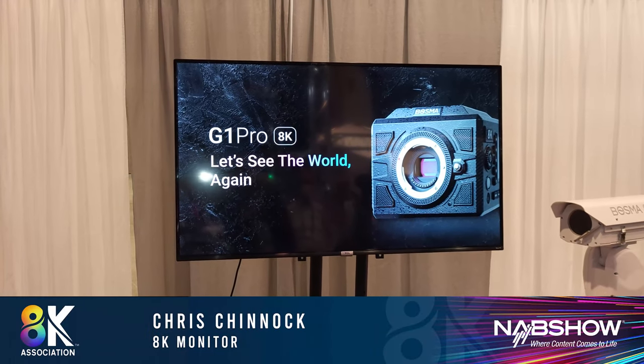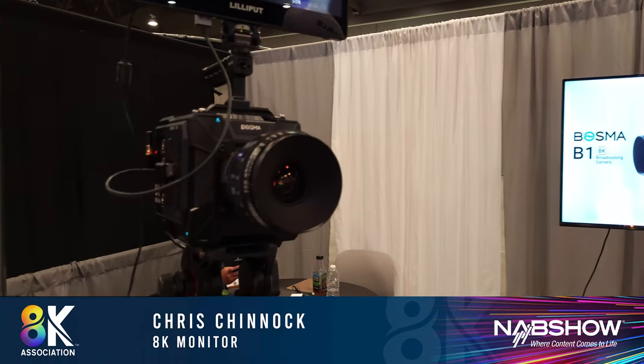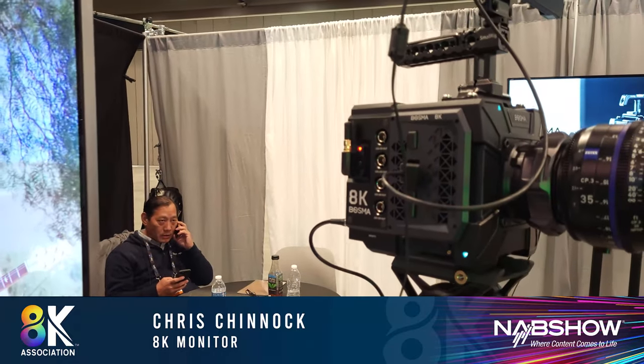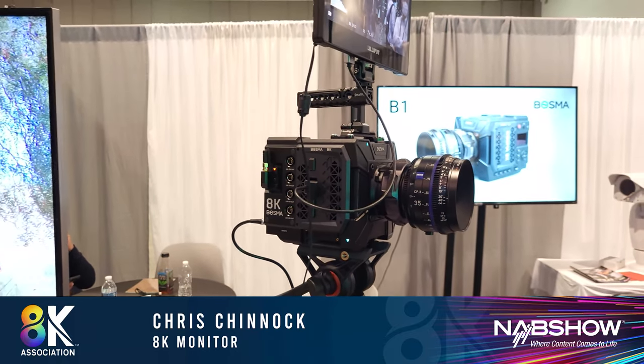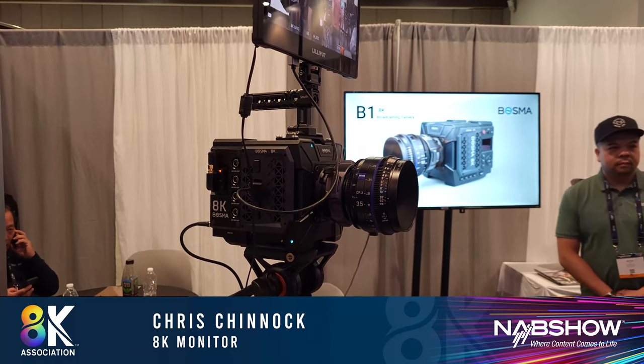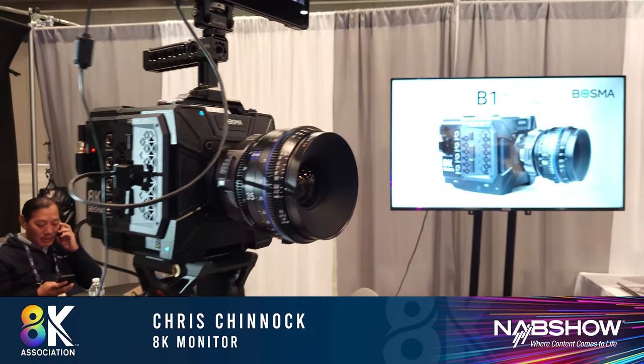I'm in the Bosma booth at NAB 2022. Here we're looking at their broadcast grade 8K camera. This was actually used in the Beijing Olympics on a trial basis. It is an 8K 60 camera. It is a full frame sensor in this.